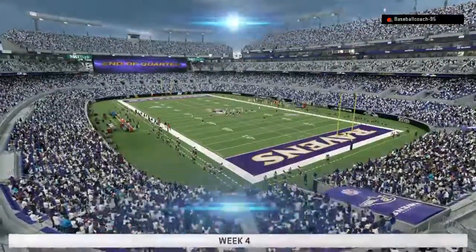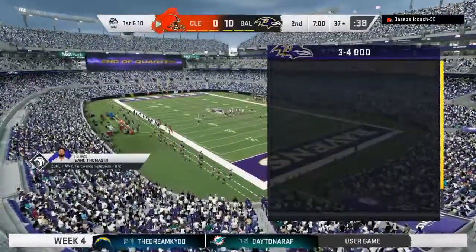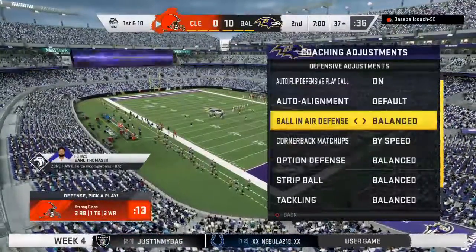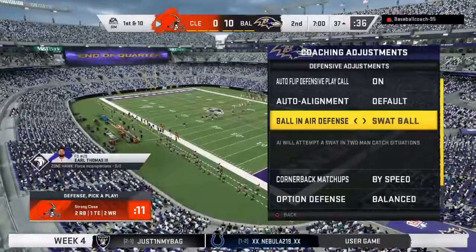10-0 the score after 1 on EA Sports. The start of the 2nd quarter, and it's the Browns in control of the football as they've got it with a 1st and 10.